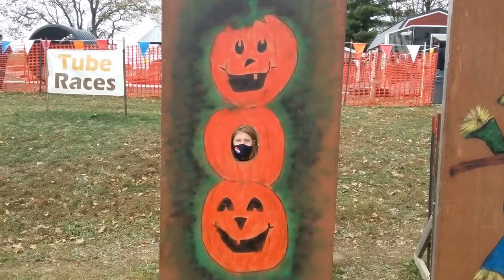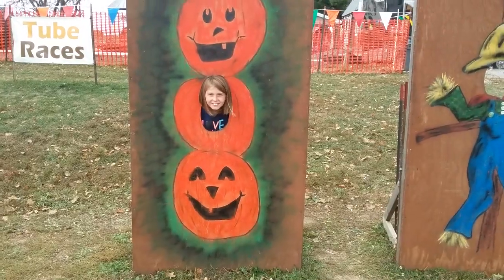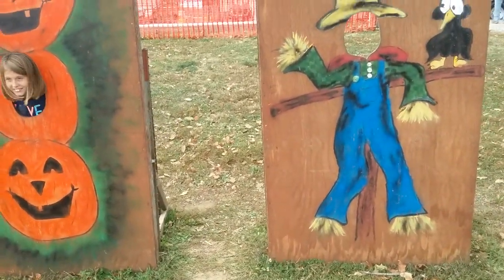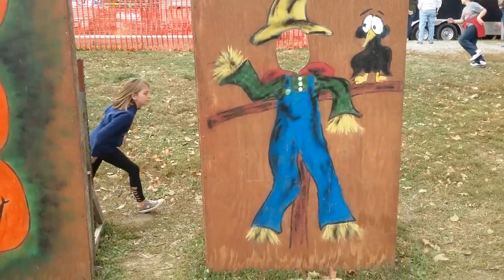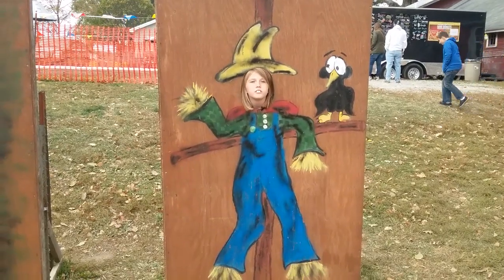All right, here's some of their photo ops. Smile, Savage. There you go. Monkey in the middle. Go check out the Gomer Pyle scarecrow one. Go next door. Go to the other one. Big old 4x8 sheet of plywood. Looks like they repainted them for this year. They're a lot brighter. There she is. All right, Savage, let's go see what else they got.